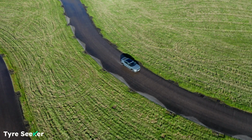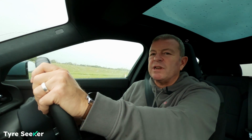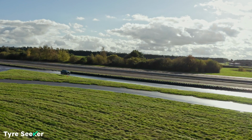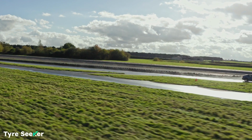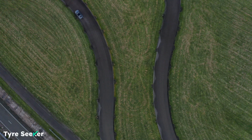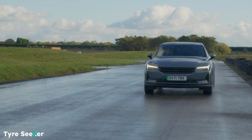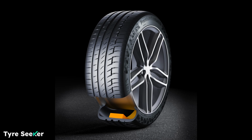Can you tell if a tyre from Continental has what Continental refers to as its silent technology? On the move, it's very difficult to tell, which is a good thing really, because you don't get any compromises in terms of grip or feel or adjustability or anything like that, but what you do get is just a quieter tyre. It is that simple. The technology involved is quite complex, and I'll explain a little bit more about it here.